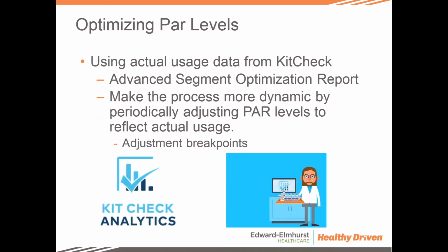So when we talk about optimizing the PAR levels, the advantage KitCheck gives us is an opportunity to use actual data to present and say, this is actually what's being used, and is there any way we can adjust up and down? So we use the advanced segment optimization report. And then we wanted to make it a more dynamic process where we're not just changing it once and then never looking at it. We establish maybe once a year or twice a year, we look at the data again and see, do we have the optimum PAR levels of all the drugs in our trays?